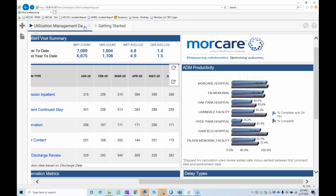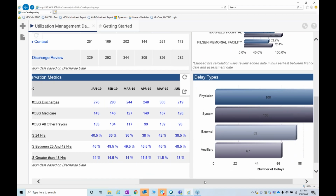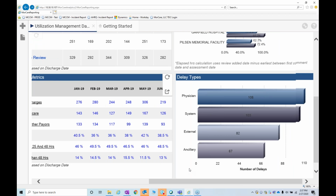So let's get out of here. And let's go down to our last quadrant, delay types. And of course, we all love to be able to track delay types. This is a great area that we have in our system. This particular chart here is showing me the number of overall delays by delay type.